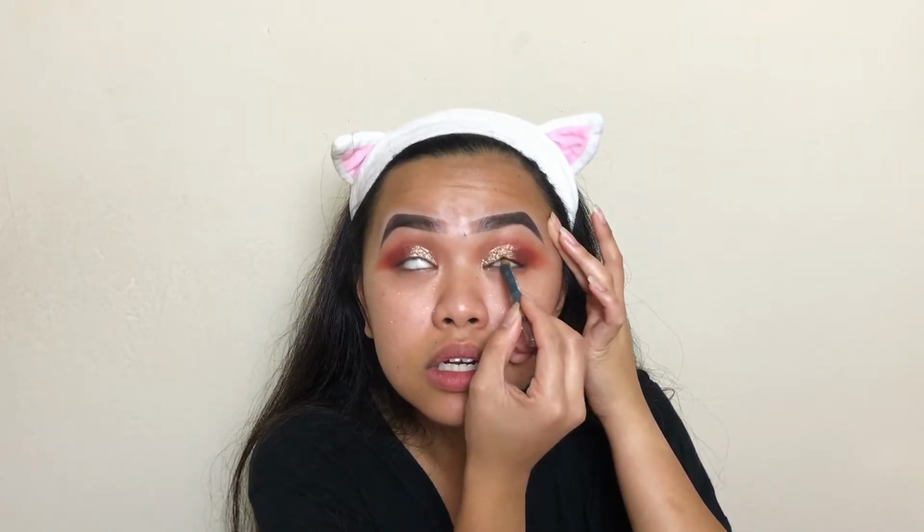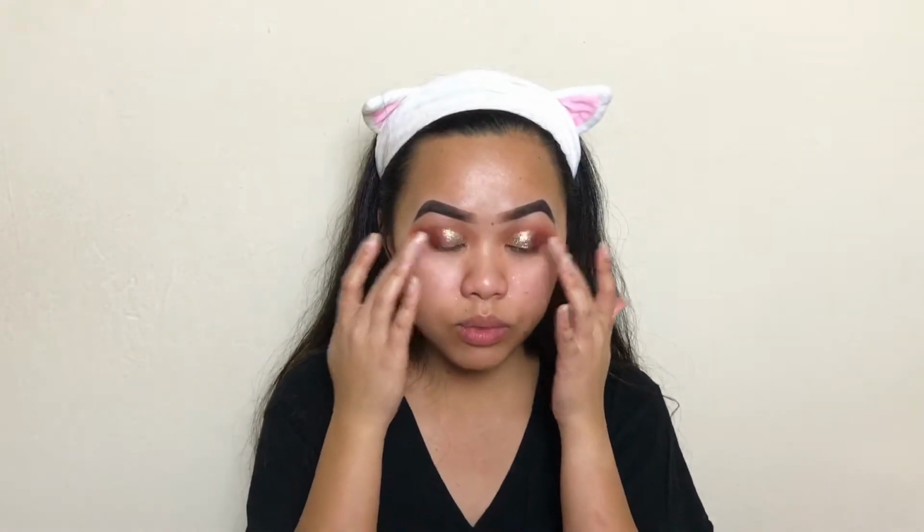So now I'm gonna grab an eyeliner, and this one is from, I think, Ulta. And I'm almost done with it. I'm gonna line my tight line best that I can. I know I look ugly right now, but ooh, I could never get used to doing that. I always get watery eyes whenever I do that, which ruins my looks sometimes.